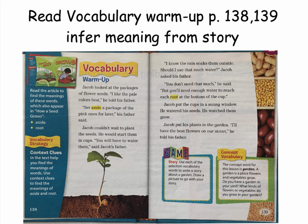All right, on page 138 and 139 is your vocabulary warm-up. Normally I read this to you in class. I would like it if your grown up or somebody read it to you. You have 2 new vocabulary words. They are aside and root. And I want to see if you can figure out what aside and root means from the story.